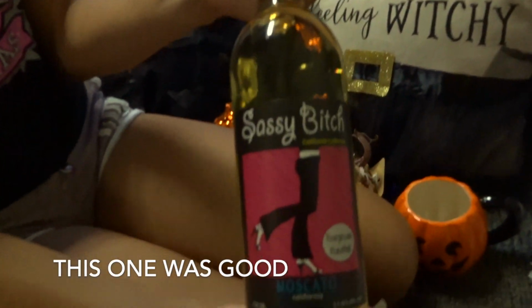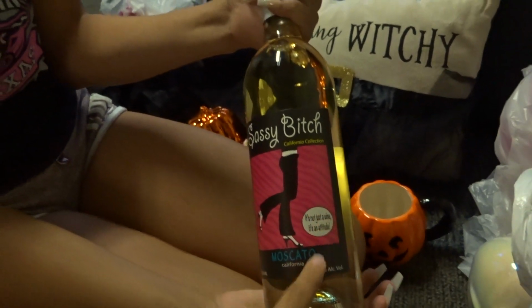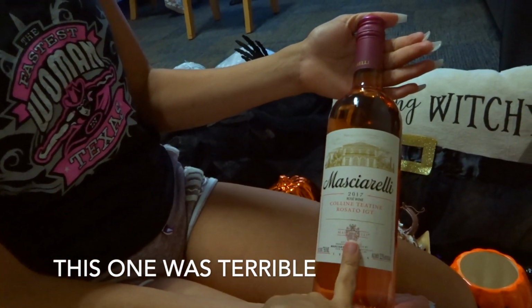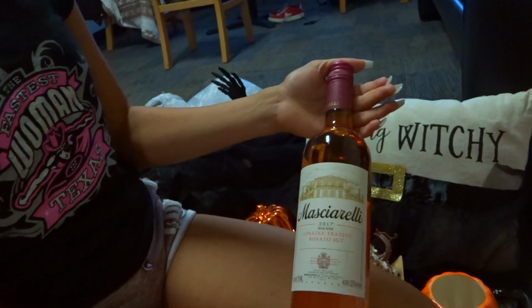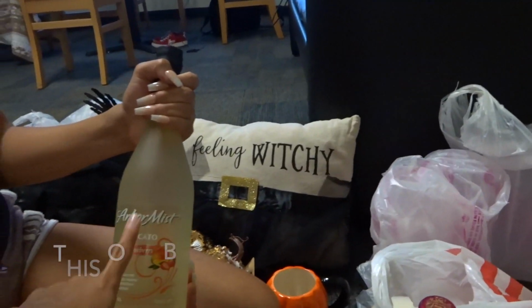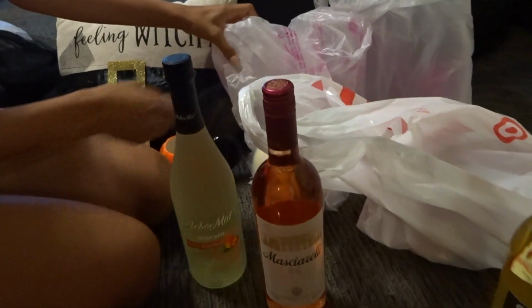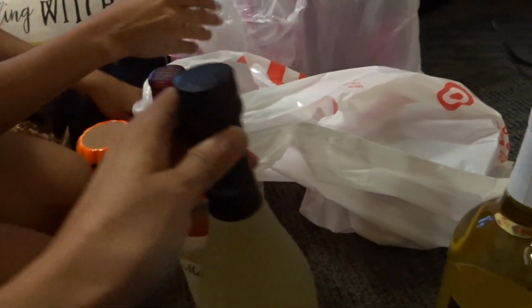Oh, y'all wanna see the wine or not? Spooky. Sassy Ben. So Jess got this one. She bought like sweet wines. I got this one, I don't know how to say that. Machiavelli? Sure. They were $99, but they were in the 99 store, if that makes sense. They were $3.99 each, I think. I think the most expensive wine there was $5.